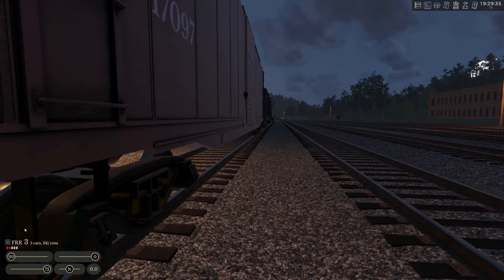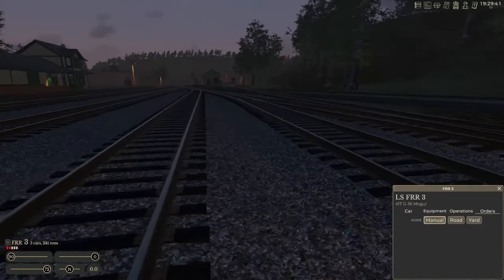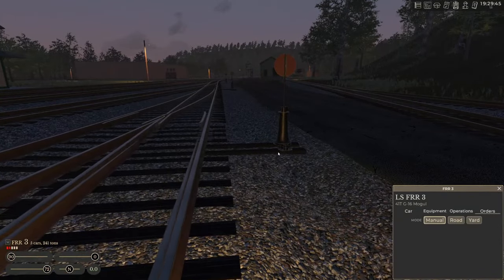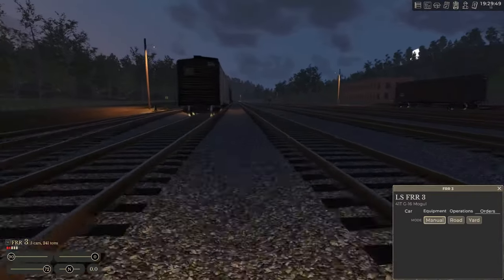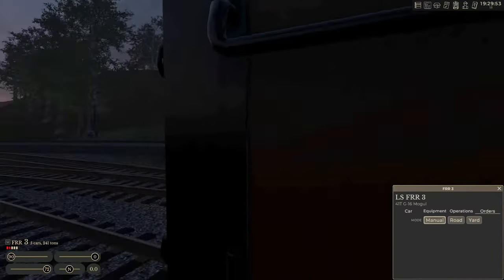Alrighty, Al is tied on. Actually, let's leave you on manual. We need to get some switches lined up here. All right, Al, let's head out. Hop on the car here.